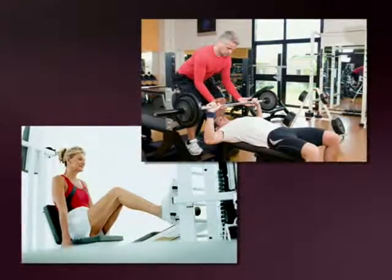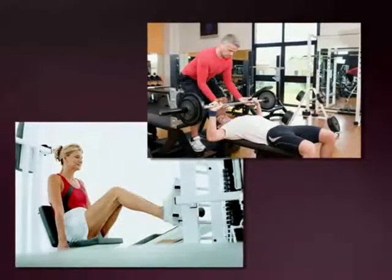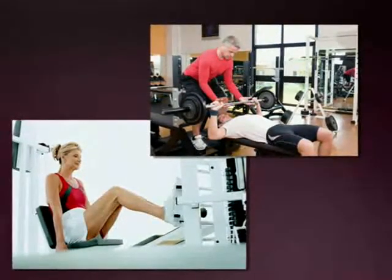Now, usually it's the bench press or the leg press, and this is quite simply a test of how much resistance you can lift just once. Now, I'm going to show you this format, although this is not something we'd use at home. Here's how the test procedure goes.